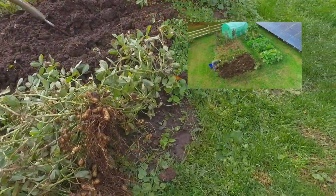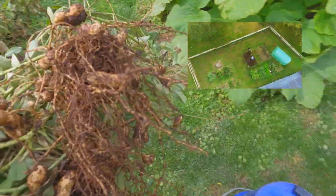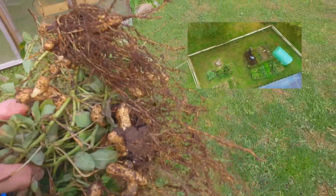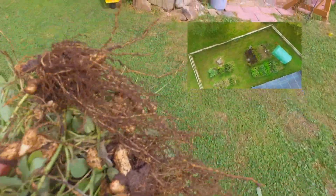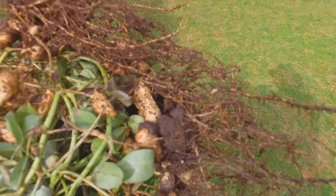I'll take these guys and bring them over into where I plan to dry them all.